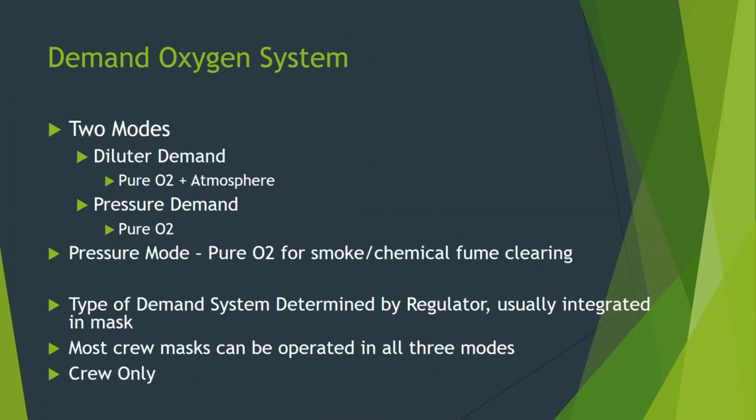So if they've just lost pressure, they want the gas to last as long as possible, they put it into a diluter demand scenario where it's adding oxygen to the air they're breathing. If they have smoke or chemical in the cockpit, they flip it to a pressure system, and that will push it out. And even some of the masks have a goggle included with it. It will pressurize that and blow any smoke out of there so they're not getting smoke in their eyes and help them to see. Not to mention you'll open outflow valves and that kind of thing to suck smoke out.